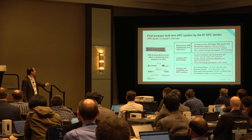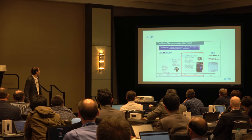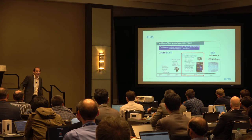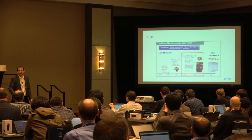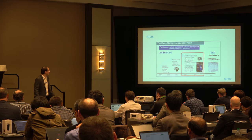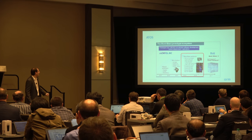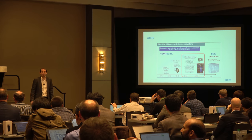And this one's been a project involving various people. So we've got ARM, Cavium, Red Hat, all involved in that sort of thing. Atos Bull, they announced at ISC earlier in the year. They've got Thunder X2 systems as part of their Sequana project coming out later next year as well. And that's what the Mont Blanc 3 prototype is going to be all about.